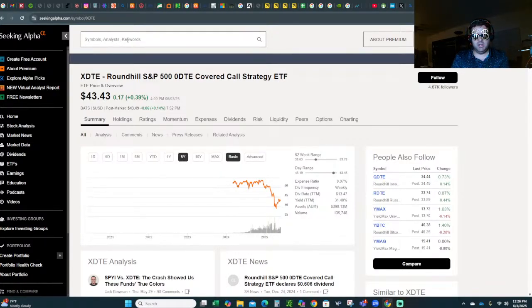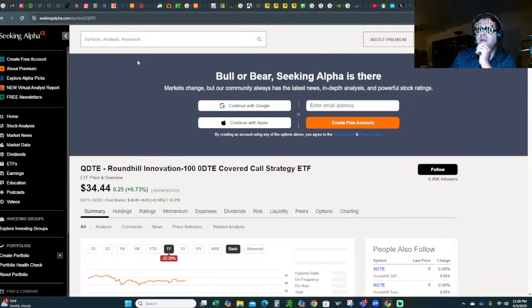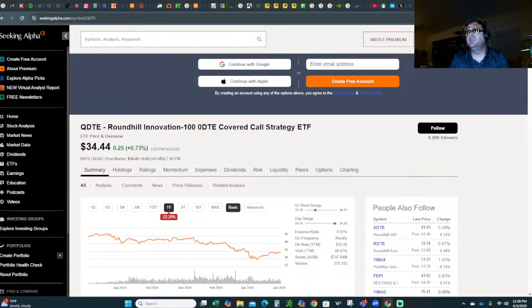And then QDTE is the other one. YieldMax has their own competitors. What intrigues me though is the new changes that YieldMax is making, like with the option spreads and things like that to harvest more of the premium that might help with the NAV erosion. Oh God, I hope so. And then Granite Shares, they have the yield boost.